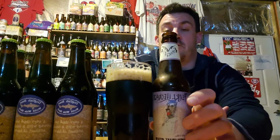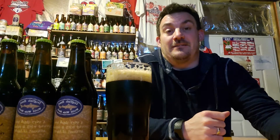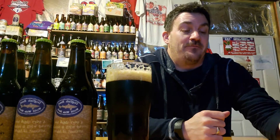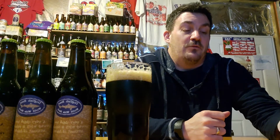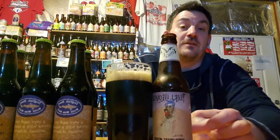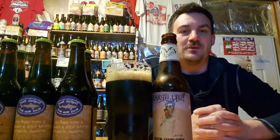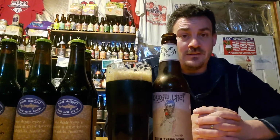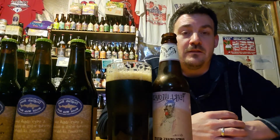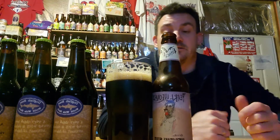Now we are going with a Flying Dog Pearl Necklace. Let you use your imagination there. It's a Chesapeake Stout. It's a stout brewed with oysters. So we're coming to you live from Milton, Delaware, Hughes Pub in my basement. Chesapeake Bay is just to our west, and oyster stouts are one of my favorite types of stouts, so I'm looking forward to trying this.